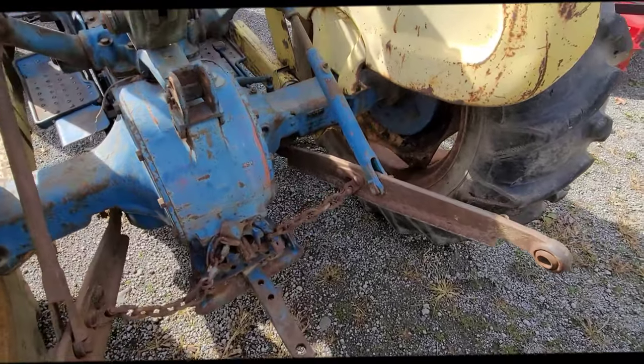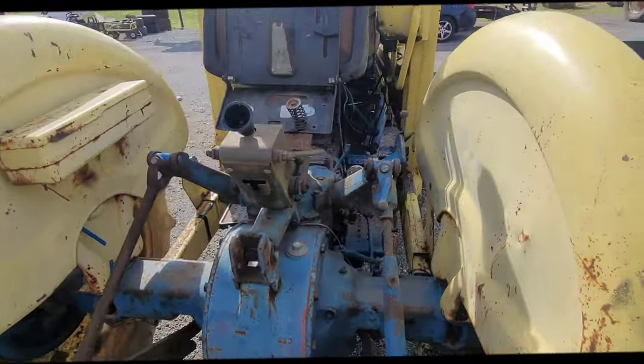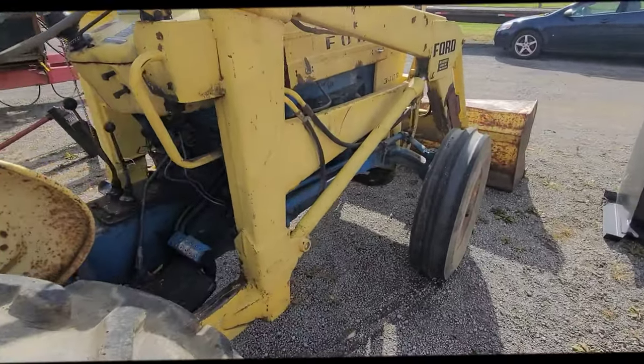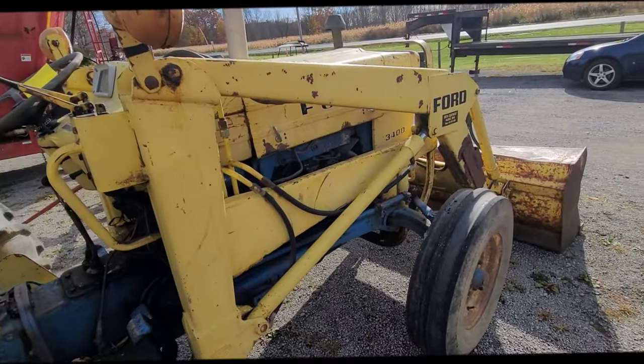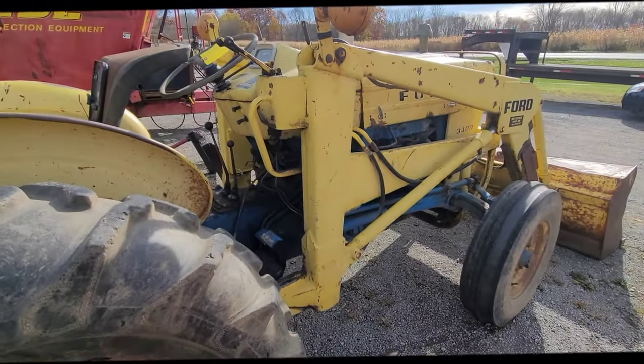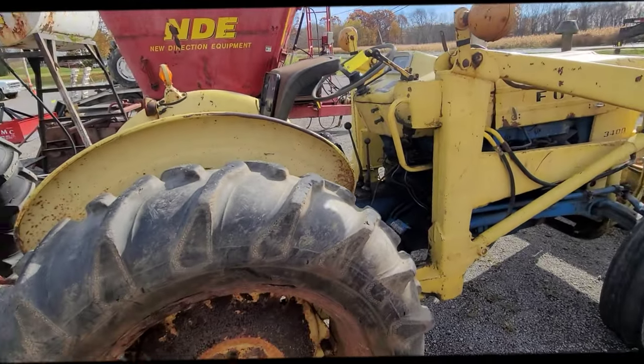Yep, 540. Looks like Cat 1. No remote, but remote's kind of being utilized by the bucket. Kirby Pocket. So there you go. You need something to pick something up and put it down.